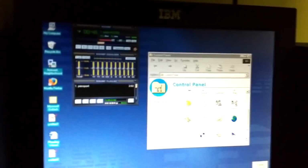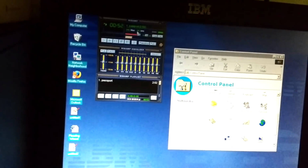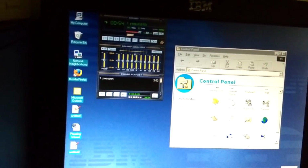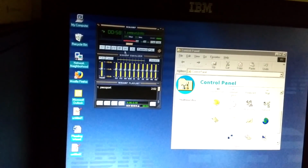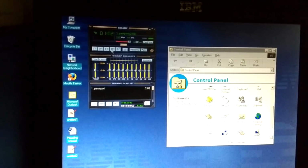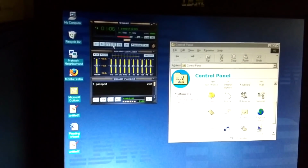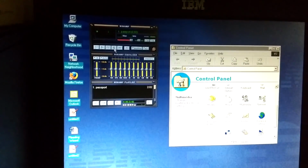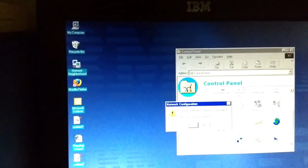I guess it's not Microsoft GS emulation. It is Crystal's own MIDI synthesizer, which doesn't sound very good. But then again, Crystal was mostly business audio, so MIDI quality wasn't of the utmost importance. Well, cool, MIDI works. Going to the network settings.